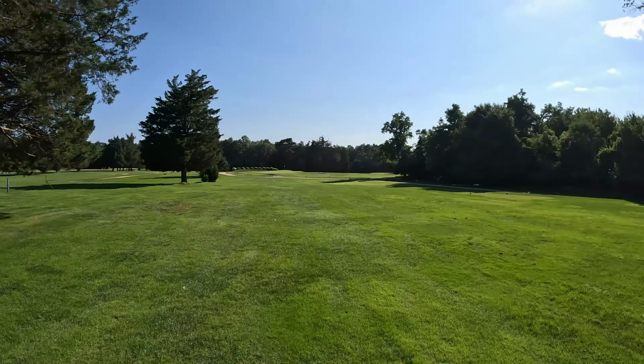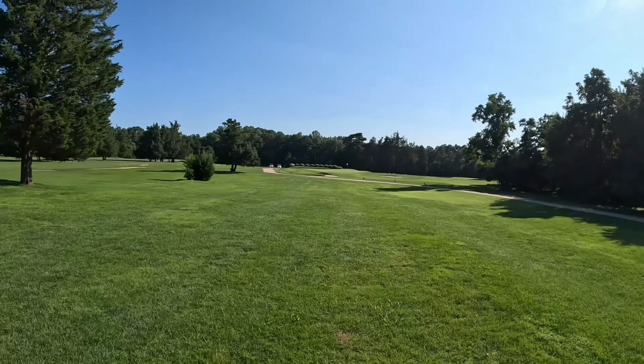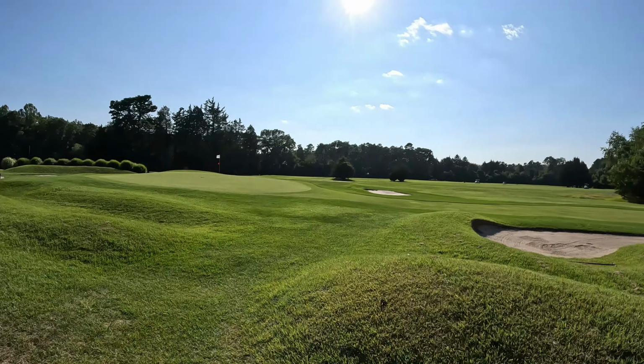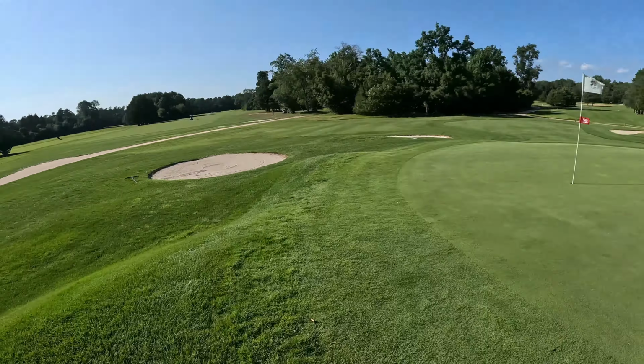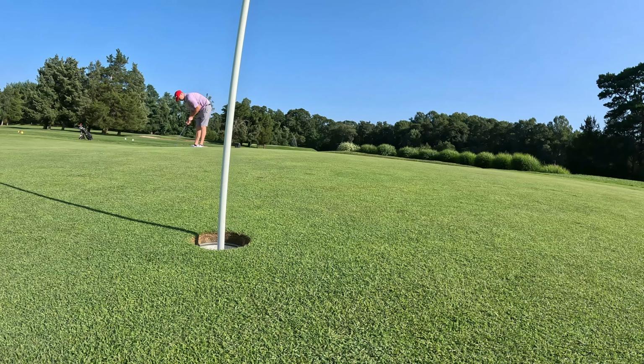Officially completed in 1898 by Tom Bendelow and Walter Travis. This course is listed as open year-round. We're going to talk about some of the unique features of it, especially on the one par 3. There was a second hole, and I actually had a call to confirm. It's listed as 18 holes here for a par 72.